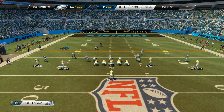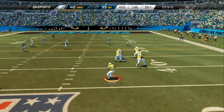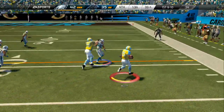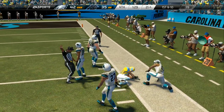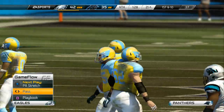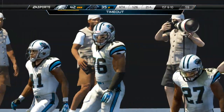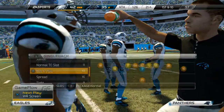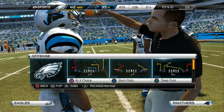This play set up by the long gainer. Setting up the screen. And complete. A gain of 18. You talk about controlling the flow of the game. Another first down, and the drive keeps on going. Yeah, why not? The defense, they're just sitting over there. They're taking the hits and not even fighting back. It's a terrible job by the defense.